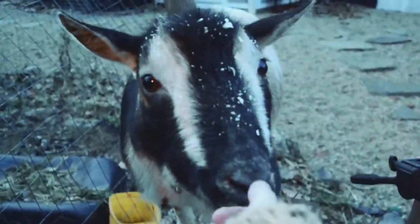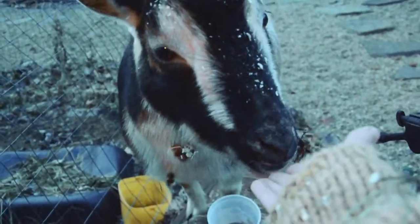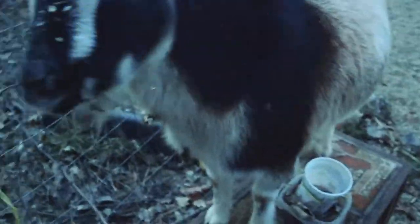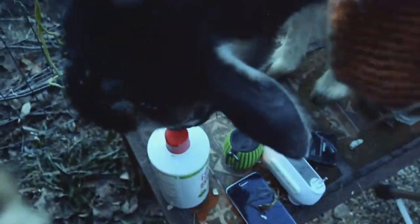Shavings on his head. Hi, bud. He's such a sweetheart. Is he giving me kisses? Goat kisses. So cute. What are you doing in here, Oura? My other speaker's out. Don't eat that cleaning supplies. You're like a little child. You're going to put safety locks on the cleaning supplies. He's so cute. He's a good boy.